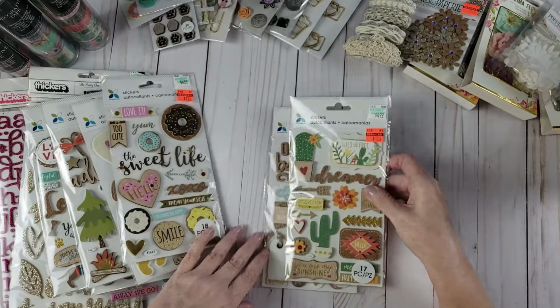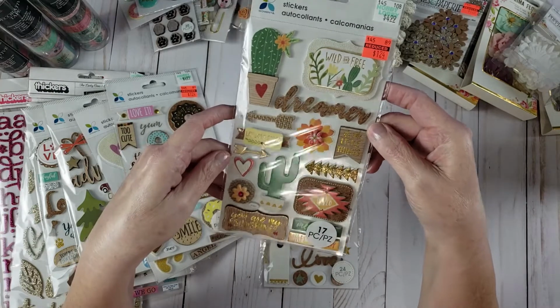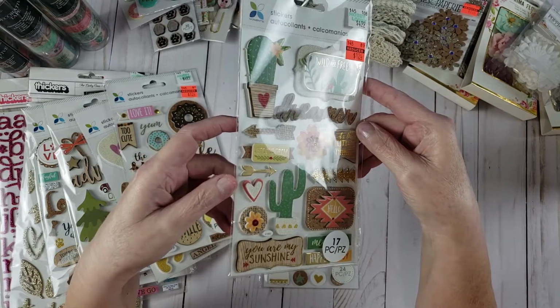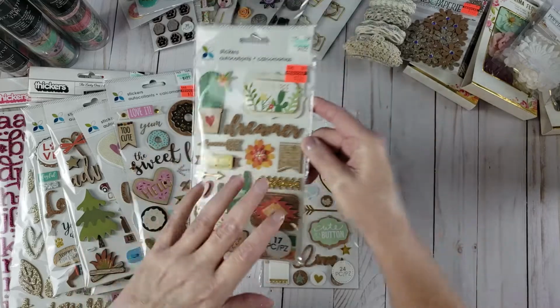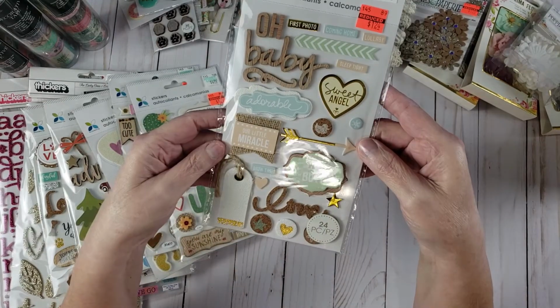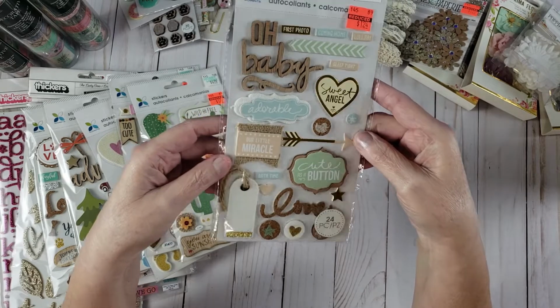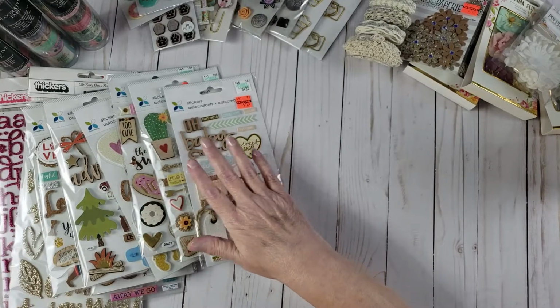And then the last one, oh no, I have two more. This one here is kind of like Southwestern themed. It's got like cactus and stuff in it. And then the last one I have is also baby. It's different than the other baby. This one has like greens and blues in it. Really, really cute. I love these stickers. So thanks, Tina.